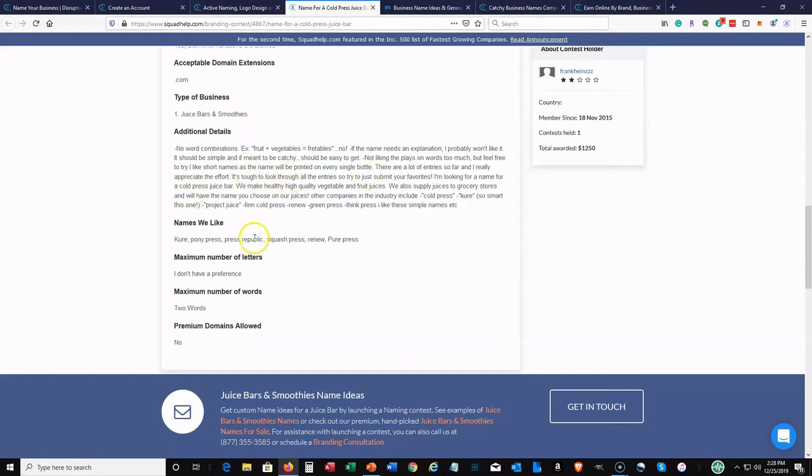In this particular business, they give you names of what they like. So this is very helpful when you start to actually create a business name. And then they go further on. They've got a maximum of words, letters, and premium domains allowed. No.